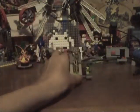So yeah, that's the set. There's also this little green part right here. Not much else to talk about. Yeah, it's the set. It's pretty small, but it does come with a lot of pieces, so.